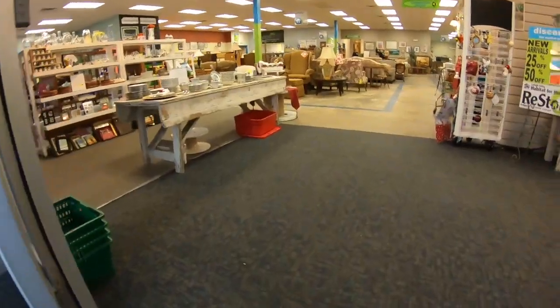Habitat for Humanity, last stop of the day. Got some clothes back there. I think I spent like $45. Did want to stop in here. This place isn't open on the day usually I come here, so stopped here. Let's see if there's anything good in Habitat for Humanity. I'm trying to look for some tools. Last time I was here, I got a bunch of bags of tools for like $1.50, which was awesome. So let's do that.